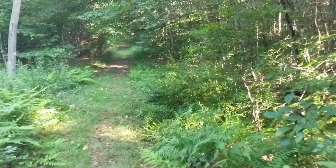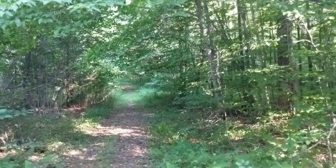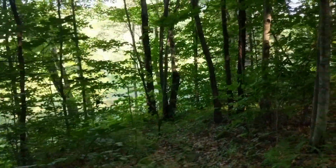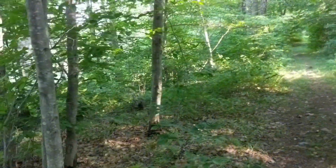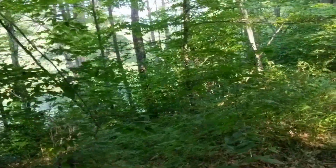I hear water. We're here. Alright, I'm going to check my map. So you can kind of see down there. That is Sand Springs Run. I think this is as close as we get to it. That's a better look right here.